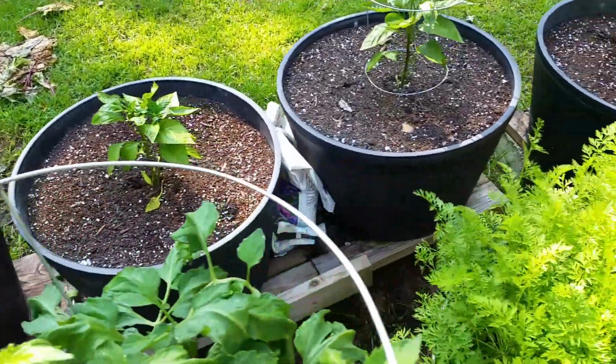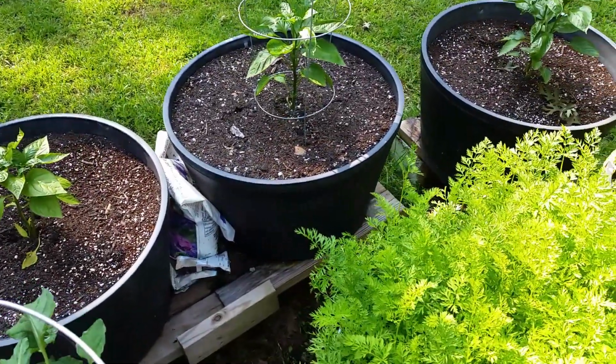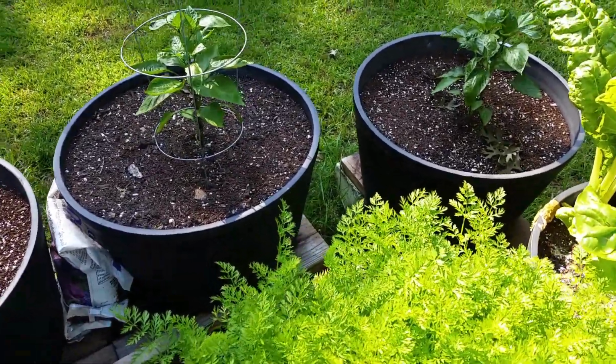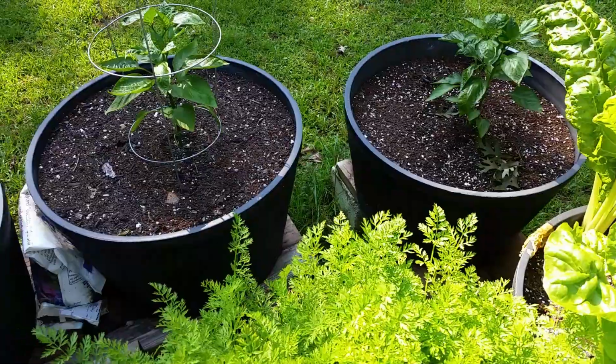Also, I have my other pepper plants that are doing pretty good. They're still hanging in there. Hopefully I actually have something out of them this year.